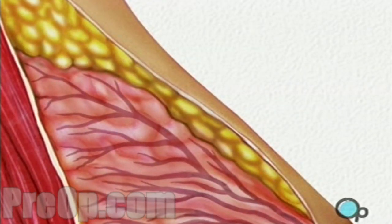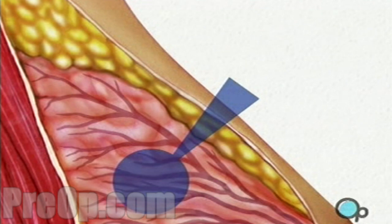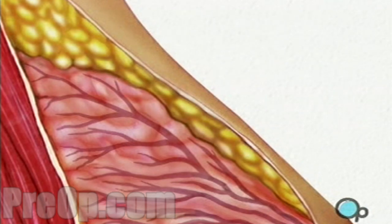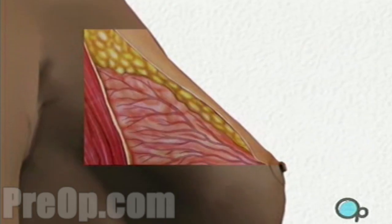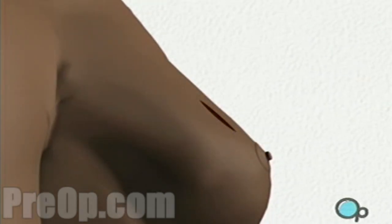You will feel some pressure or even slight tugging or pulling, but you should not feel any sharp pain. If you do begin to feel pain, you should tell the doctor and you will be given more anesthetic. Once the lump is removed, the doctor will close the skin over the incision as neatly and as cosmetically as they are able. Finally, a sterile dressing is applied.